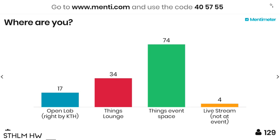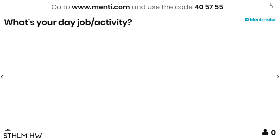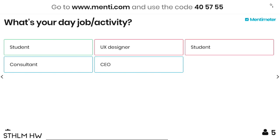Skip that. What's your day job and activity? This is to give all of you a sense of the breadth or diversity or different types of backgrounds that people have in here. So once you start putting that in, it should just flow through this screen, and it makes for interesting reading.